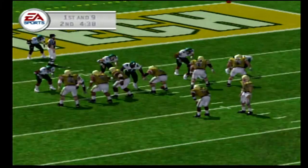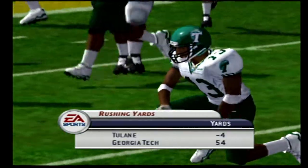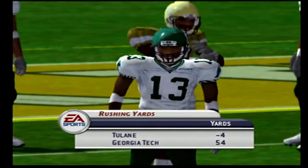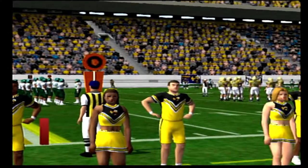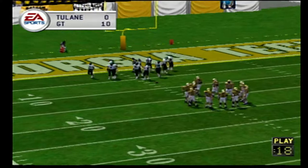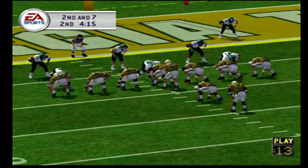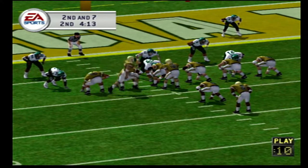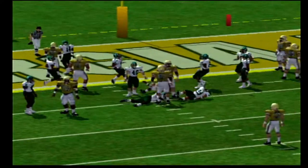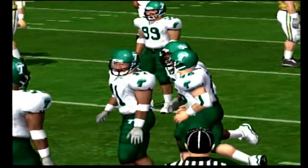Tulane comes out in a 4-3. Number 13 with a takedown at the 8-yard line. A yard, maybe two on the carry. The Green Wave come out in a 34 defense. Number two takes a handoff. Number 85 brings him down at the 3-yard line. A 5-yard pickup for the tailback.